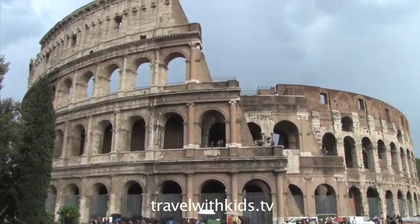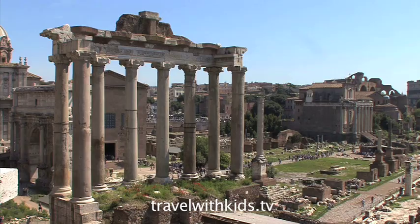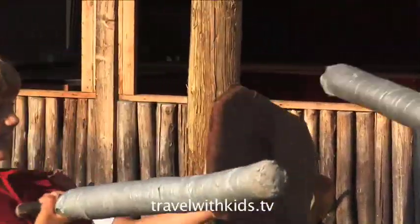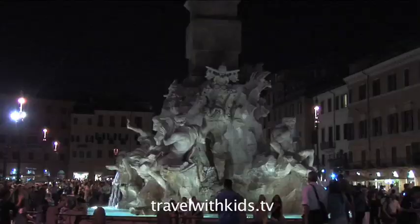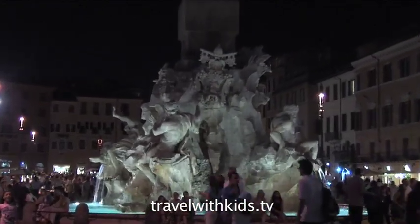Learning history through iconic historical sites like the Colosseum and the Roman Forum. And living history at the Gladiator School. And learning to live like a local, eating slow food, and watching the local Italian life stroll by in the piazza.